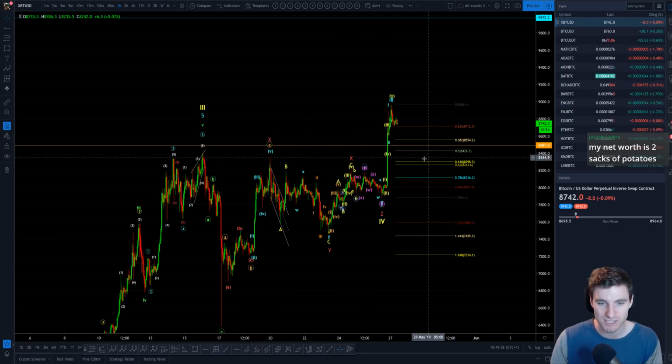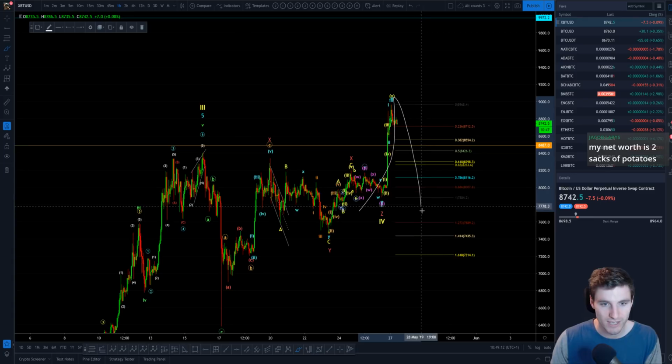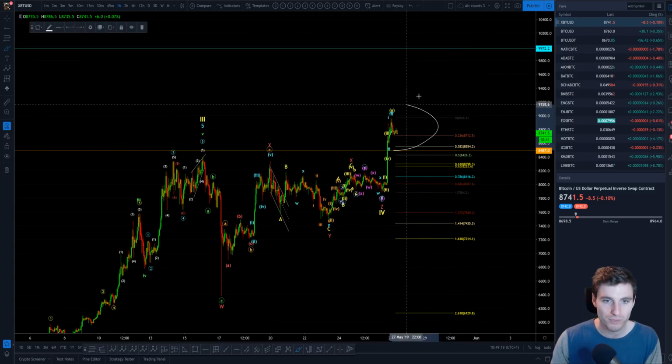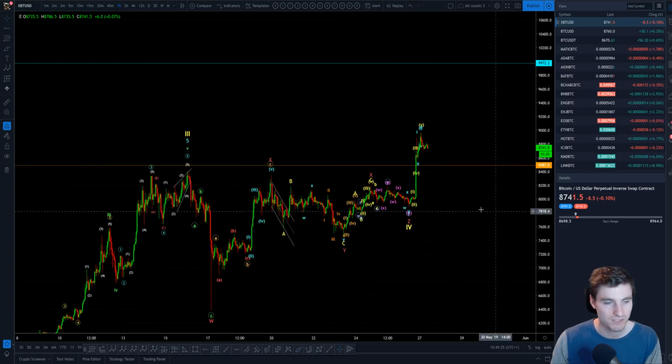Okay, so that's our key support, being we do not want to lose that. Otherwise this would all be viewed as a fake out, and we would obviously be heading back down to test lower prices if we break through the 618 here. So this is what we really want to hold as support if we are to go on and test those higher targets.